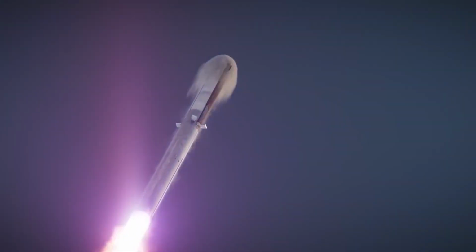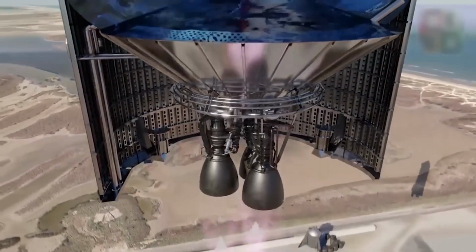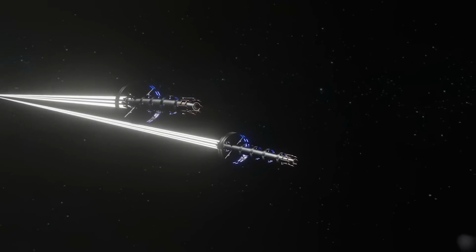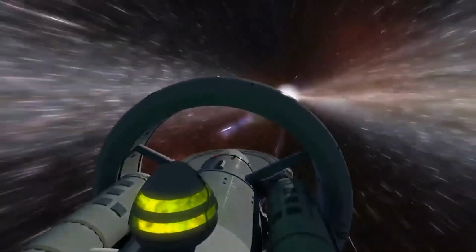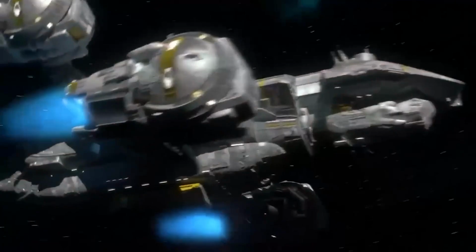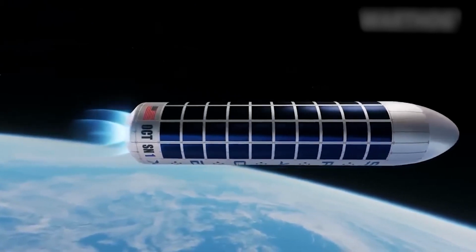What are they building though? It's basically a huge, super heavy lift launch vehicle and booster rocket that can send 170 metric tons into low Earth orbit. To put this into perspective, SpaceX's new heavy lift rocket, Falcon Heavy, can lift 54 metric tons. This means that, in theory, a single Raptor engine could replace all three of the Merlin engines used on the Falcon 9's first stage right now.